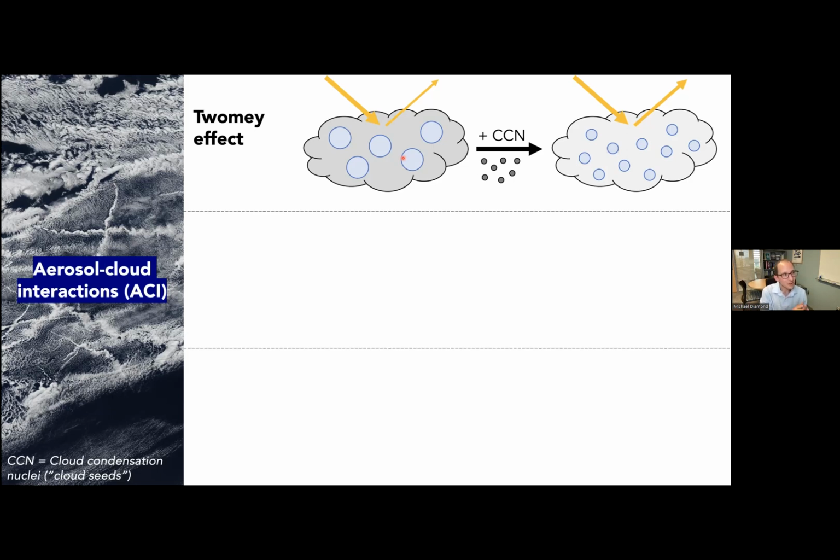As you could imagine, the statement "imagine you have some amount of liquid water to play with" is doing a lot of work here. And part of the reason that I'm still employed in looking at aerosol cloud interactions in warm clouds is that's not the only thing that can happen.